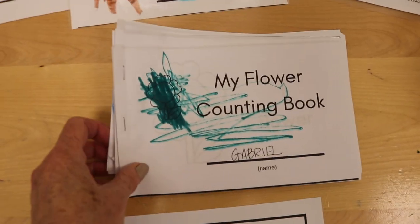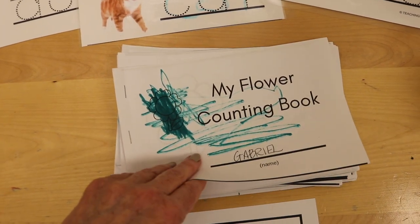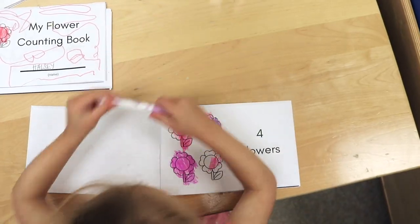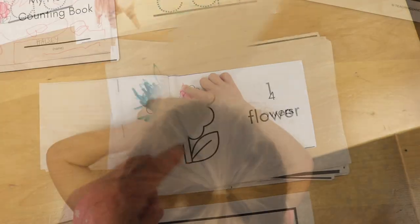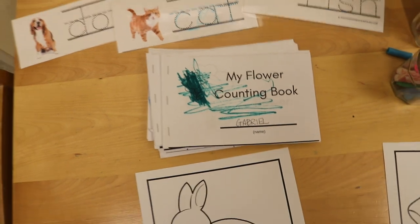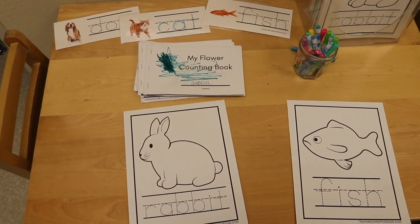Another thing that we're just finishing up from our gardening thing last week is our flower counting book. I have these going up to 5, but the printable goes to 10. So if you want to go to 10, you can. These have been at the writing table as well. And these are a freebie on the website.